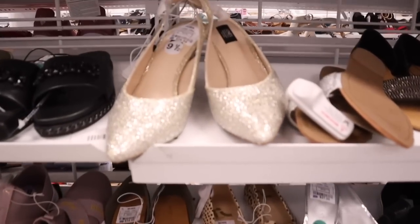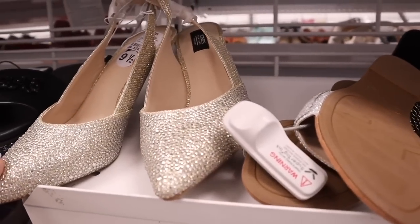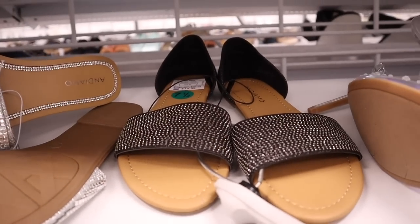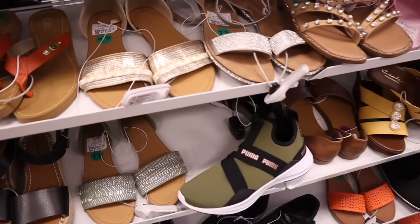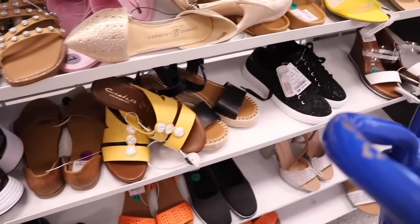And here's another side, you guys. So look at these bling heels, only $25. This pair is also new for $15. Love the bling on the side. Most of these are $15, as you guys can see, but I don't see my favorite brands.